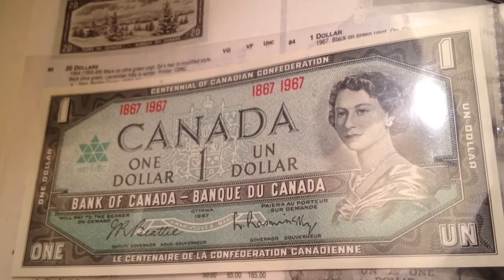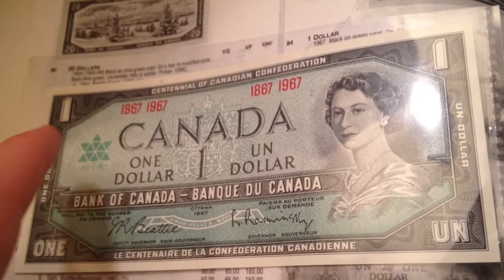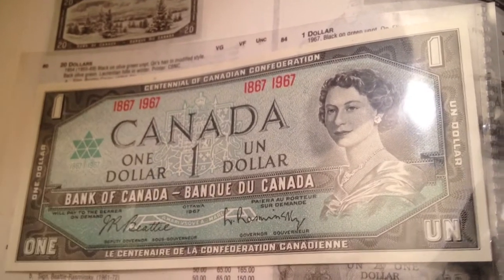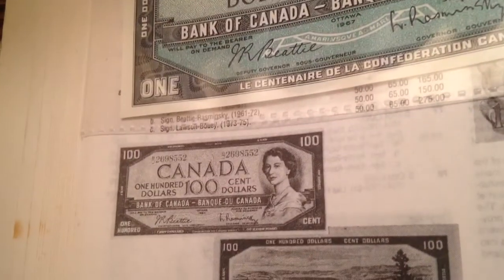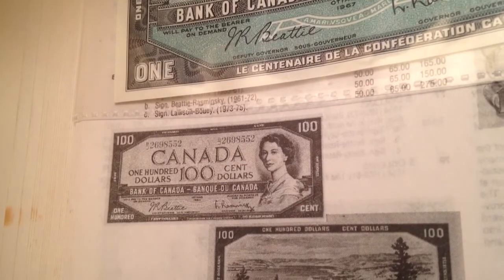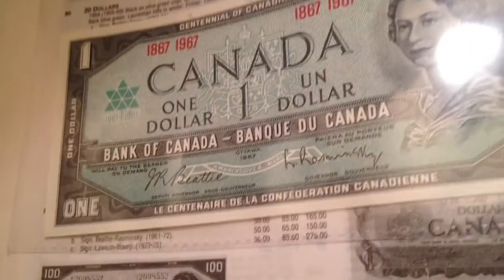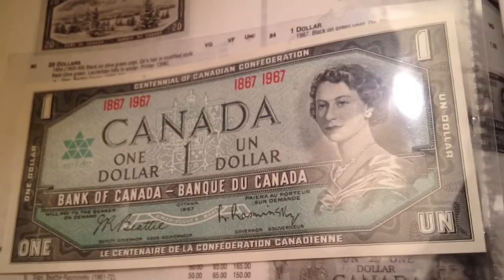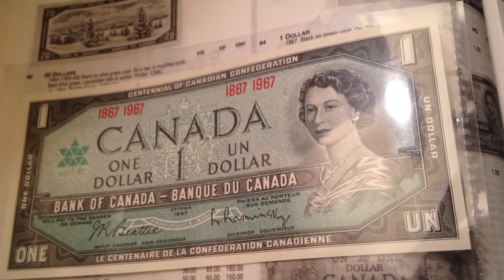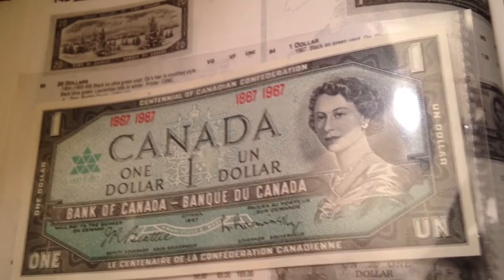So look how cool this is. This one right here is in absolute great condition. You can see the centennial markings at the top right there. And as we get into it, I'll explain that this bill is a modified version of that bill right there. I don't have that copy, but it's got a different background to it. So that's the dollar bill that we're going to be looking at right here. You can see the markings at the top that mark 1867 to 1967. This bill was made in 1967.